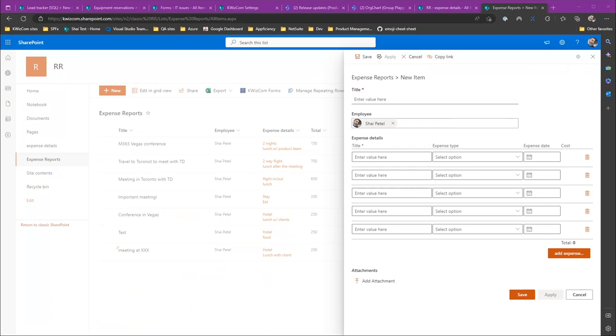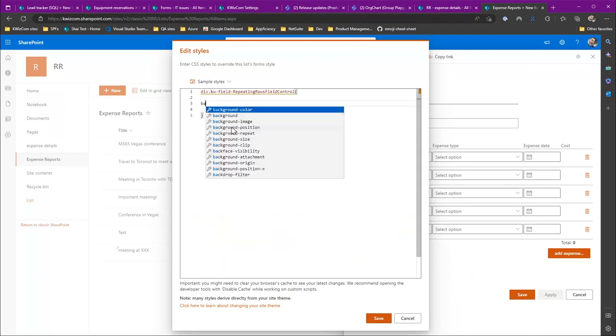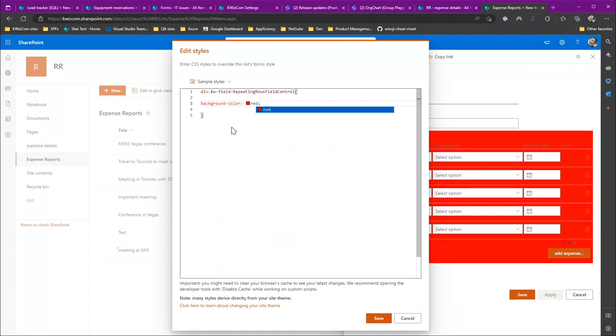I'm going to show you something on the screen here. Say I want to make this red. So right next to the script editor, we have a style editor, and I can target and say something like, I want to do div.that. That would be the field for the repeating row, right? And I want to say a background color red. And boom, I can have an image overlay.